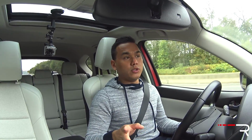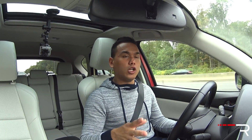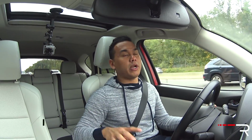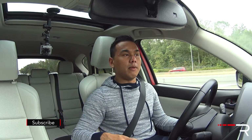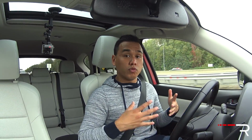Now, regarding the fuel economy, I've had this car for about a week, and I've averaged about low 20 miles per gallon. In the city, mostly city, I'm getting about 22 miles per gallon. Now, when I put it up on the highway, I was able to eke it into the low 30s. So it's basically right in line, maybe slightly better than what the EPA rates this car as. So it's really good gas mileage.